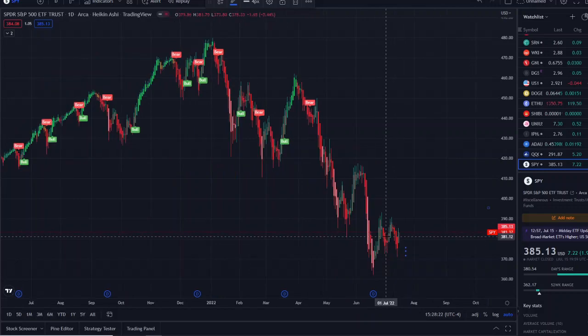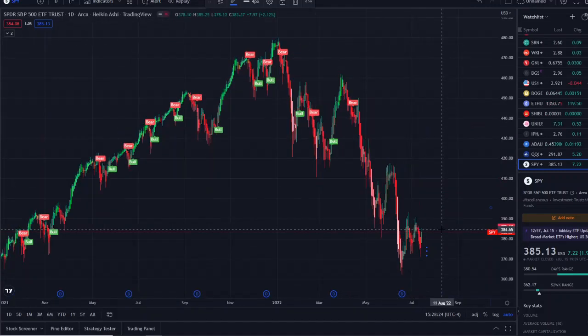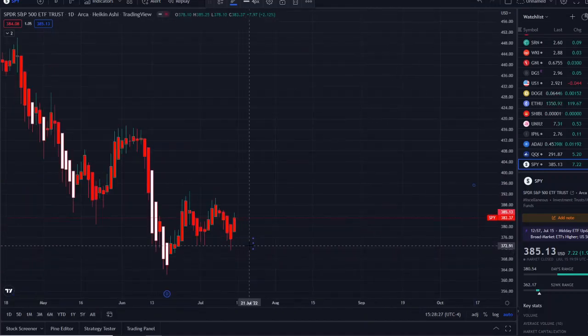Now, on the SPY, there are some key levels here, and one of the main ones is 372. We talked about it, and it's very interesting that we slightly bounced above it, but it was slightly below it at 371, and we're back up to 385, and right now we're close to a resistance level. When you zoom in, we're going to look at that together as well.